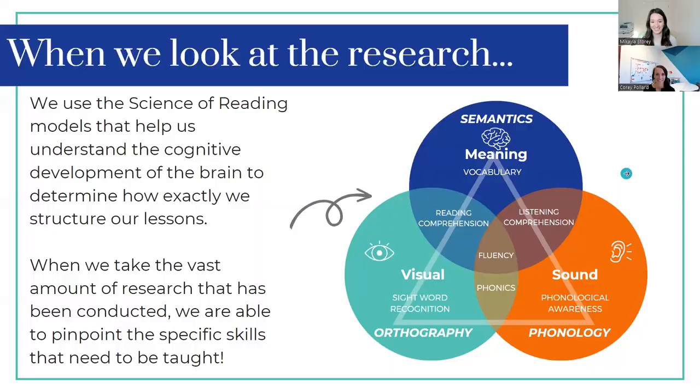When we think about the research as we put a lesson plan together, we can use the science of reading models. We can use the knowledge we have of our cognitive development and the way our brain works to structure those lessons. Again, we're thinking about semantics, phonology, orthography, and each of those individual skills, and how we're incorporating them within each of our lessons.